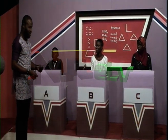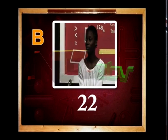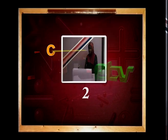Contestant A scored 37 points. Contestant B scored 22 points. While contestant C scored 2 points. So at this stage, contestant C drops out, while contestants A and B will go head to head in the final and third stage of our competition to see who goes home with our star prize.